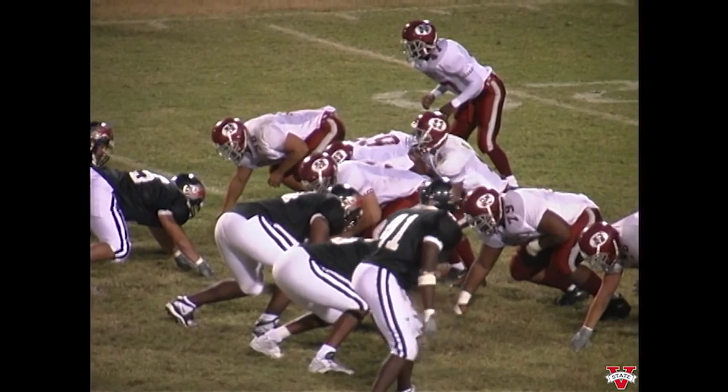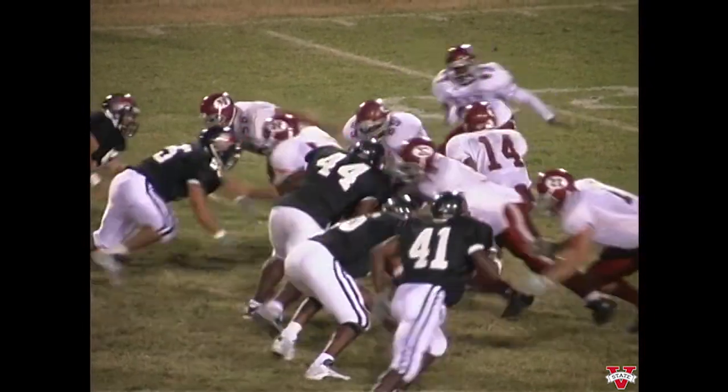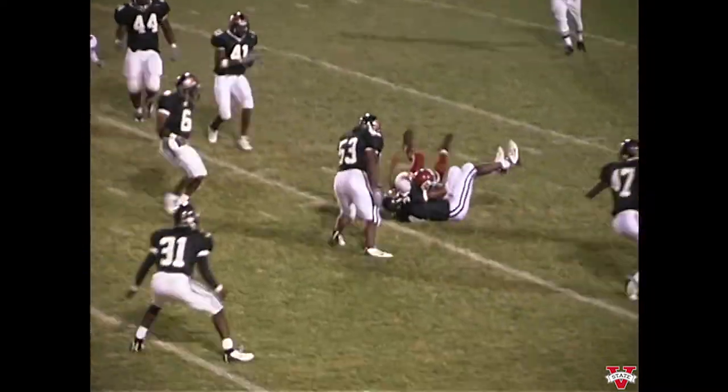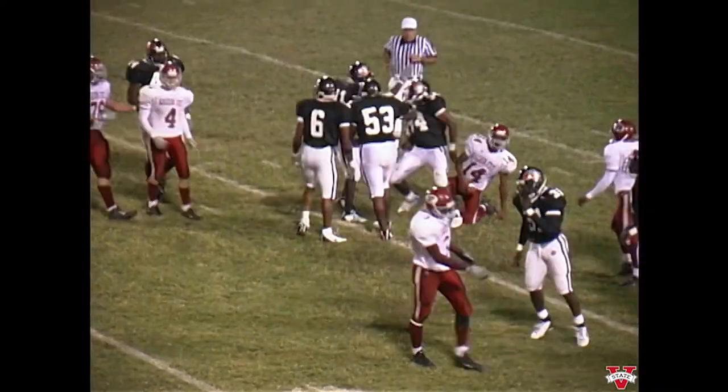On third down and about three. Option down the line. We're chasing Marlon Adams. Marlon got him from behind. He's going to lose about two there.